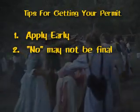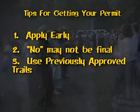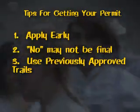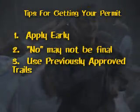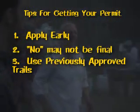But the easiest way to get approval is simply to use trails that have already been approved. And our website is a great place to find a number of approved trek trails, so go to handcart-trek.org and browse the maps from various different states. These are treks that have already been proven and are easy to get permits for.